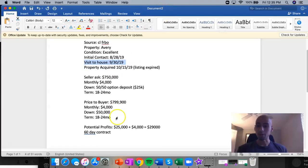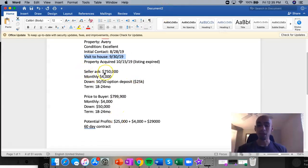So here are the numbers. The seller wants $750 for it, and she advertised it on Craigslist for $4,000 as a backup in case it didn't sell. And the down payment to her, what I usually do at this point is I split it 50-50, the non-refundable option deposit. So she's going to collect 50% of that, which in this case comes to about $25,000. The term is going to be an 18 to 24 month term, depending on when the screening comes back and how long the tenant buyer will need to get mortgage ready, but somewhere within that range.